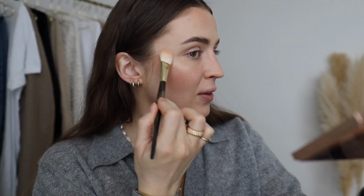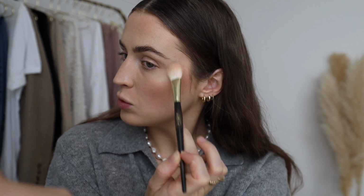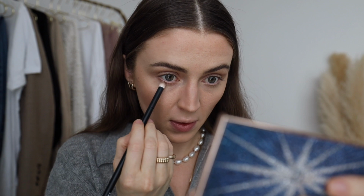And because our chesticles are exposed, I'm just gonna take a little bit down here too. I gotta do this in the mirror. I'm gonna use the highlighter from this palette as well. Just dust that on the high points. Oh my god, every time. I gotta do my nose too. Holy moly. I'm gonna take some of that bronzer onto my eyes as well. And then just take some of that on the lower lash line as well.